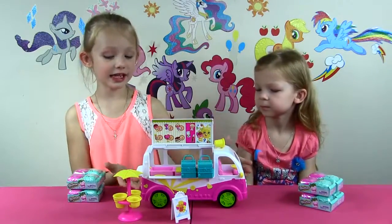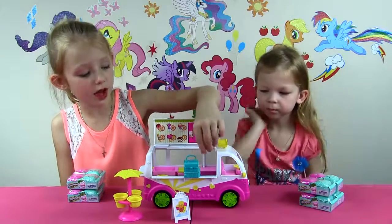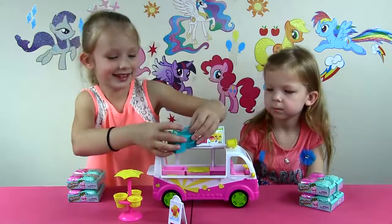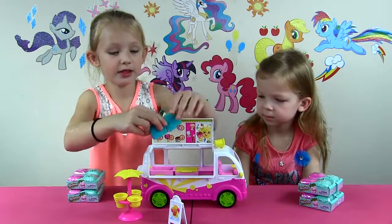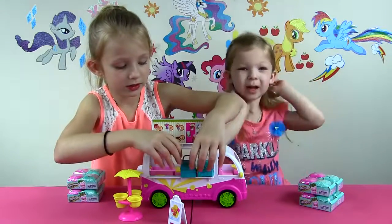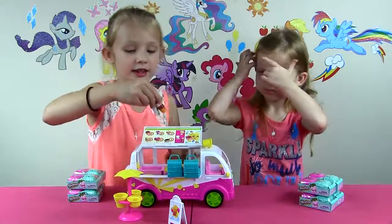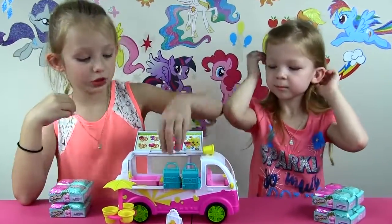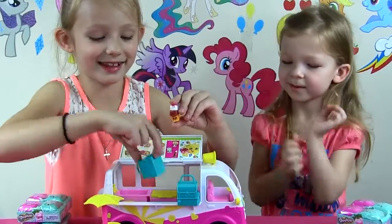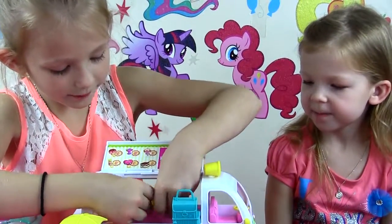All right, guys. So here's our ice cream truck and table set with our sign out of the box. They came with two ice cream coolers, which keep falling everywhere. It doesn't have anything in them, you can just open them like this. You can put Shopkins in there if you want to do a pretend video, or just play with them. They came with this ice cream from Shopkins, and this water bottle. So let's keep them in the cooler right here.